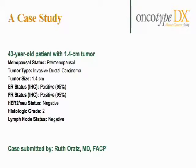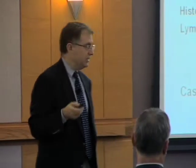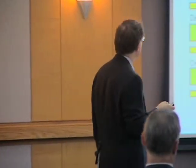This is a 43-year-old woman with a 1.4 centimeter tumor, probably found on a mammogram, premenopausal. This is an invasive ductal carcinoma, which is the most common form of breast cancer. Small tumor, favorable features. The tumor expressed estrogen and expressed progesterone, which typically gives a woman a better prognosis. It was HER2 negative, also gives someone a better prognosis. A grade 2 cancer, intermediate grade, and had no lymph nodes. So we can model that patient's likelihood of recurrence and benefit online.